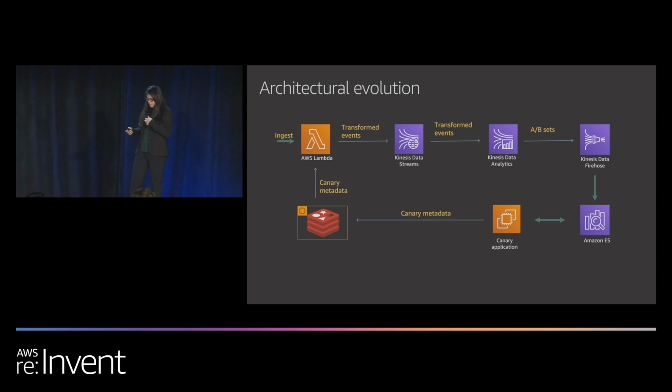So our Canary application, we go ahead and schedule a job. Once the job is scheduled, it identifies the hosts or the VMs that will participate in the Canary scoring mechanism. This metadata is stored into Redis. We now update the environment variable of the Lambdas, stating that there's a Canary job coming, start enriching. So next invocation onwards, it will pick up the data from Redis, enrich it, and put the transformed event into the Kinesis data stream, the transformed stream. And now we have a single data analytics and a data firehose, which is handling any number of jobs that we create. So pretty much, the more jobs we create, the more we save.